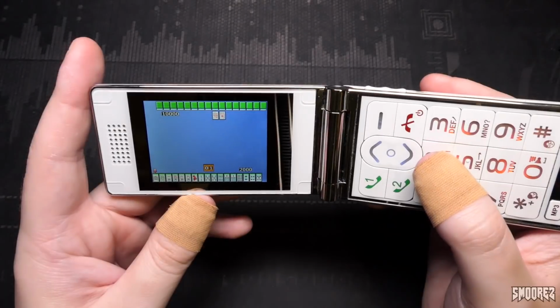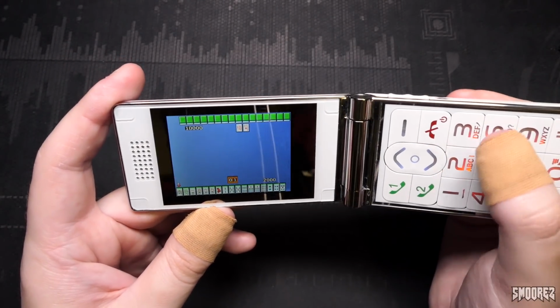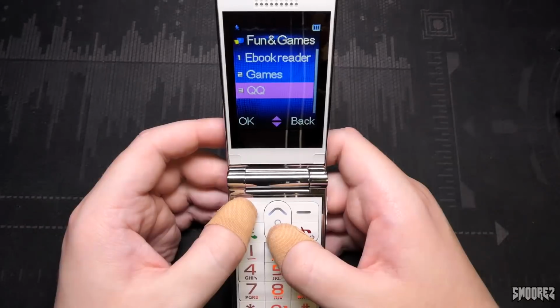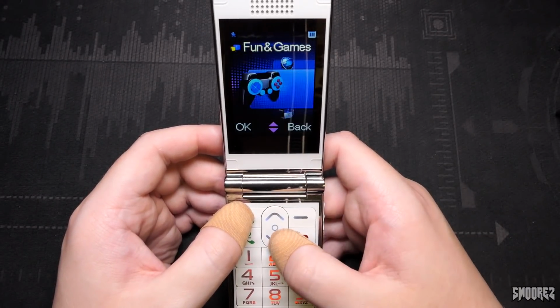Oh, this game. What is this? I'm not too sure what this is, to be fairly honest. Some sort of a card? No. Mahjong? No. I honestly don't know. And we also have QQ, which needs a SIM card and yells at you in Chinese. And now we can go to multimedia.